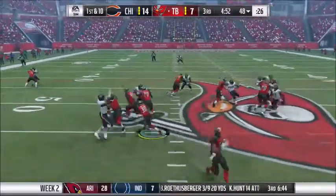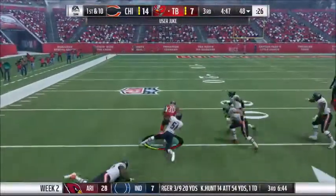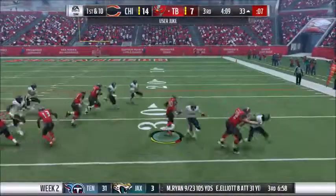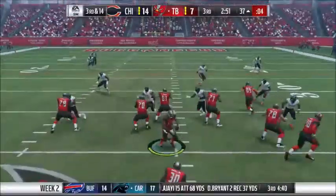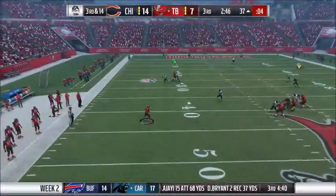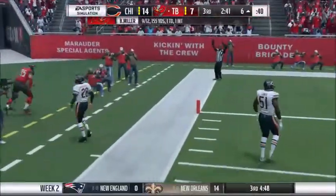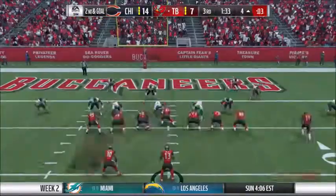So the Buccaneers run the counter play, and Ameer Abdullah makes a good juke, and he gets down to the 33-yard line. Miller tosses it to Abdullah. Abdullah jukes out Luke Kuechly, and he gains 2 yards on the play. So the Buccaneers run a play action. Braxton Miller rolls out, and he passes to George Kittle on the run. Kittle breaks the tackle, and he gets pushed out at the 6-yard line. And that was a great play by Braxton Miller.